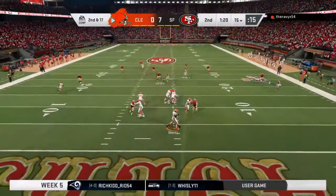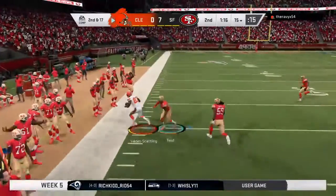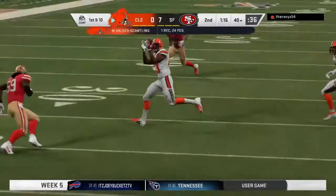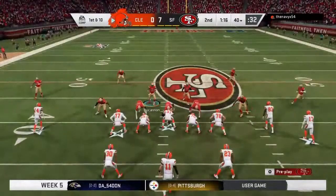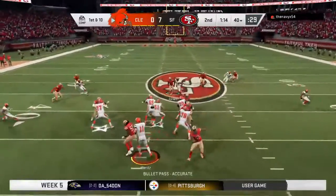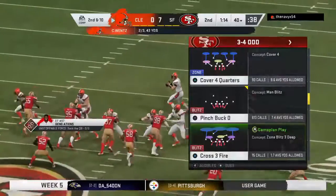Here's Wentz to throw. Man open, that's Marquez Valdez-Scantling. And he'll be out of bounds right at the 40. The catch and run, good for 24 yards. Wentz now on first down. And the tip there altered the ball flight, and it falls incomplete.